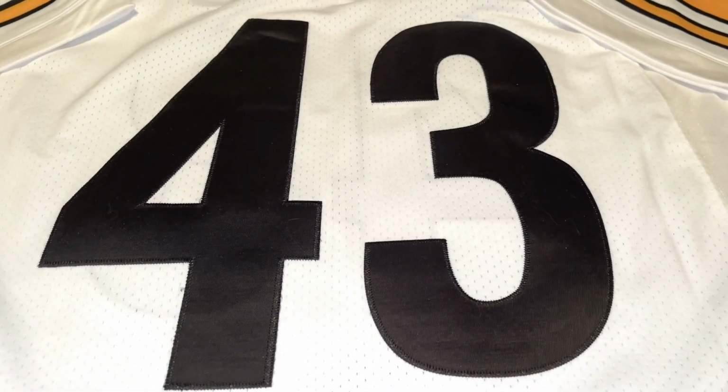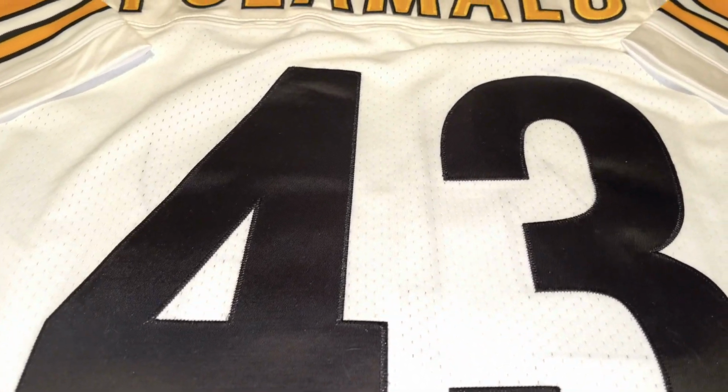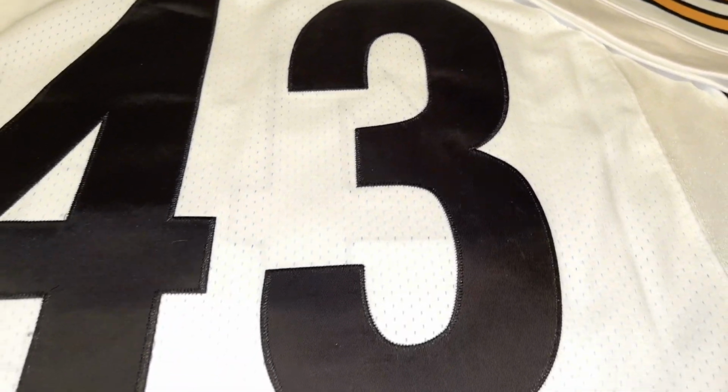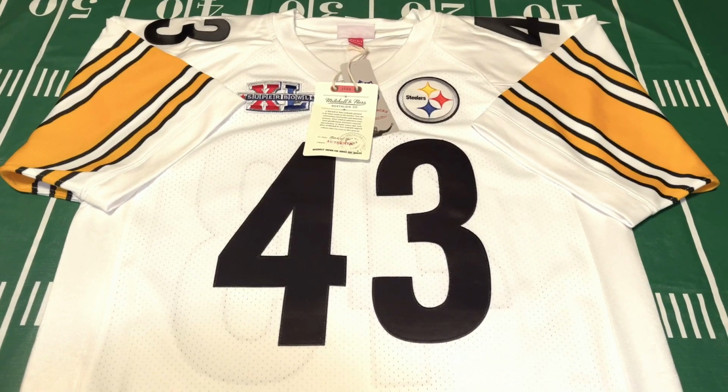It's pretty well done. I actually see a little bit of imperfections in the threading here or there, but it's really not that bad and you can't really notice it. Overall, pretty well done. So all in all, I think $225 for this jersey was a pretty good price.